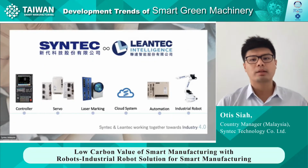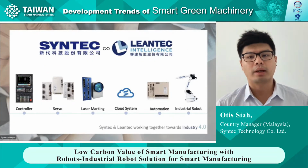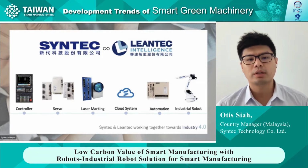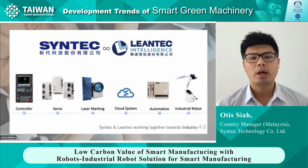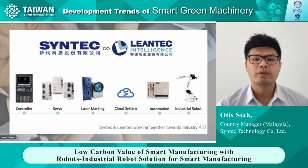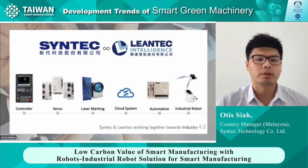And here is a glance at our product line: CNC controller, servo system, laser marking system, cloud system, automation controller, and also industrial robot. All our products and components aim to give factories whole Industry 4.0 solutions.